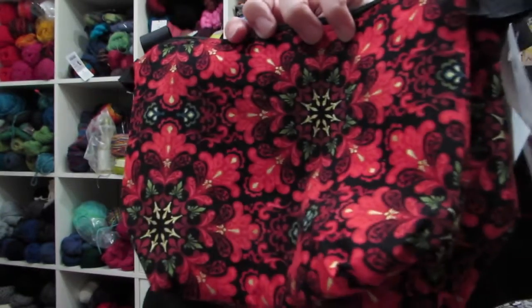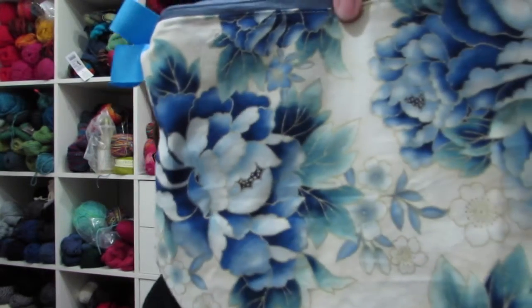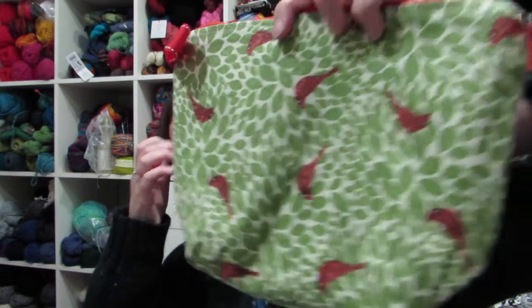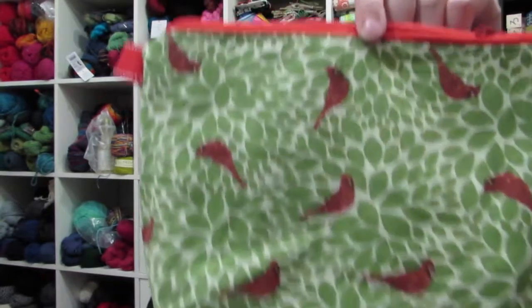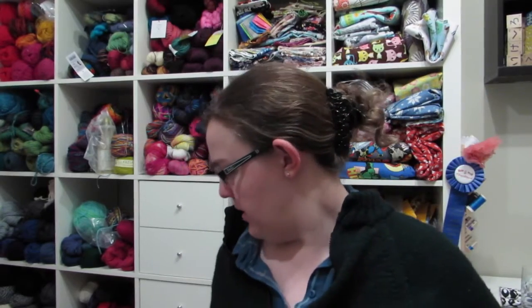Small wedge of the black rich print. Small blue peonies. Small cardinals. There's only going to be the 2 small bags of this, because I was only able to get a certain amount of fabric. But I think it's a nice subtle winter theme more than just Christmas. At least in my own head, this is how I'm justifying it.